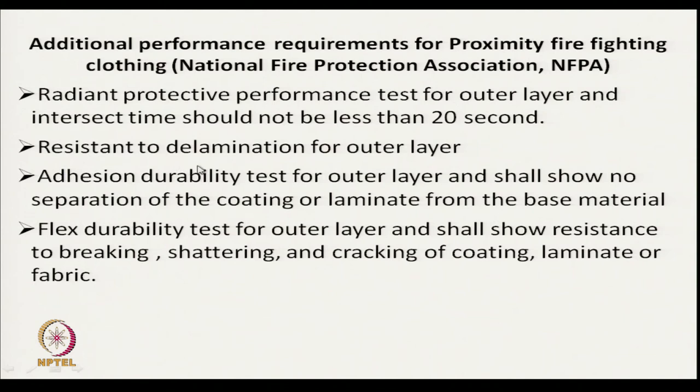Resistance to delamination of the outer layer: the adhesion durability test for the outer layer shall show no separation of coating or laminates. In this type of fabric, for proximity firefighter clothing, we need to have some reflective coating, but during use this coating should not be removed. Proper adhesion should be there. That is one of the important requirements.